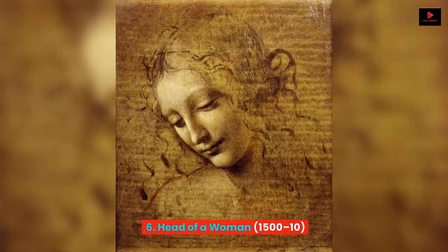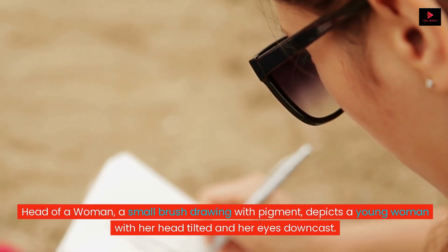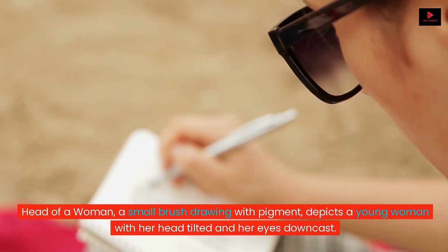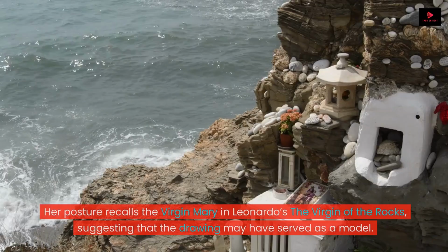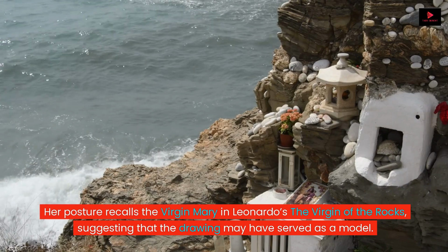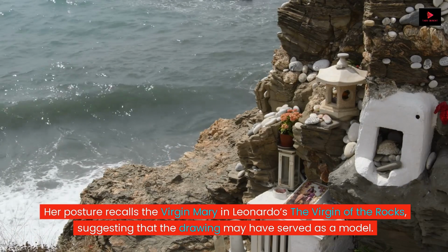6. Head of a Woman, 1500–10. Head of a Woman, a small brush drawing with pigment, depicts a young woman with her head tilted and her eyes downcast. Her posture recalls the Virgin Mary in Leonardo's The Virgin of the Rocks, suggesting that the drawing may have served as a model.